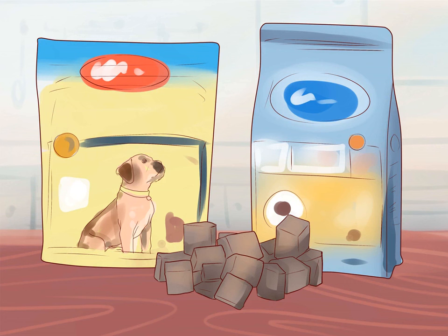Alternatively, you could also weigh out your dog's daily food allowance and then set aside a small amount of the daily total for use as treats. This helps prevent your boxer from putting on weight with all the training you are doing.